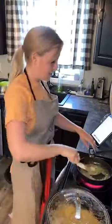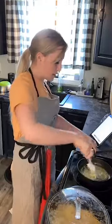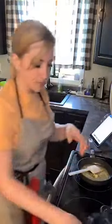Yes, Sherry, Tony's is so good. So we've got our butter, our garlic, our parsley. While that's melting a little bit longer, I'm going to scooch my raw crock over here.